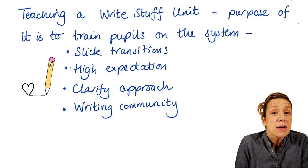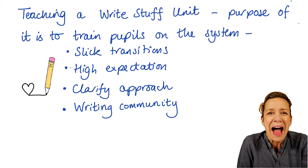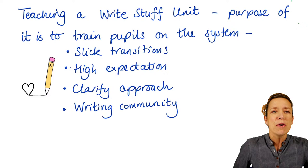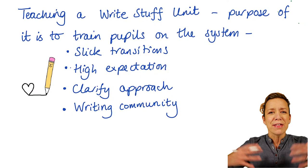Okay, why are we teaching this unit before Christmas? Because, well, a few things. There's some newbies who missed Feast, and we want to give you a chance to train the kids up, know the process, have those slick transitions, but also for the people who love Feast and want a little bit more of it, it gives you a chance to rehearse them again.